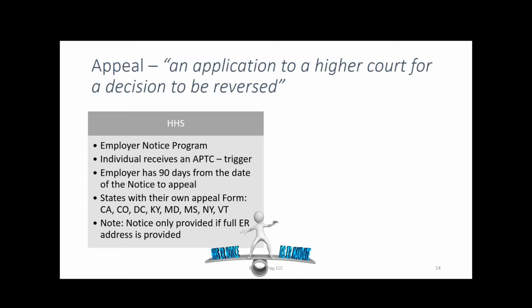And so each employer is going to need to explain or summarize, certainly, actually in great detail, why that specific individual would not fall, or why that employer would not qualify for that penalty, okay? So the employer notice program is what it's called, and the notices have already begun to be sent out. Any individual who receives an advanced premium tax credit or subsidy is the trigger.